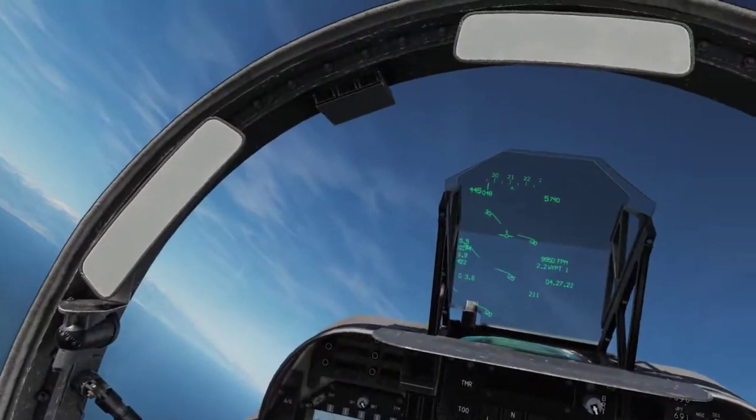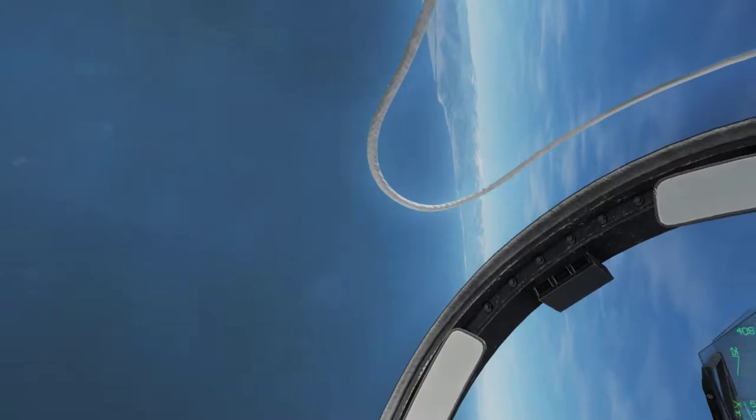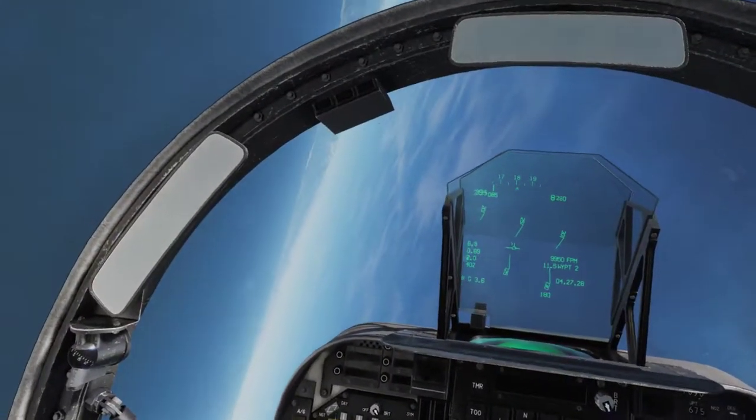Time to go over the stores jettison procedure in the Harrier. Once we cover the basics, we will turn towards Waypoint 2, which is over the controlled jettison area for the Cavaletti Airport.